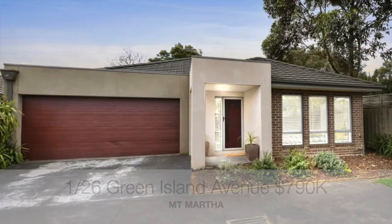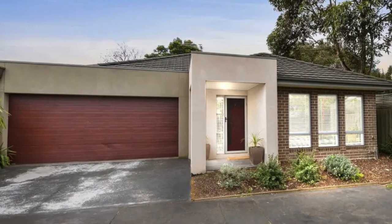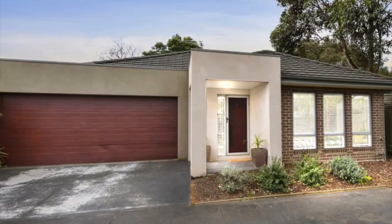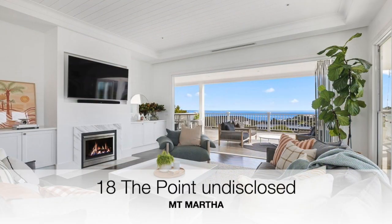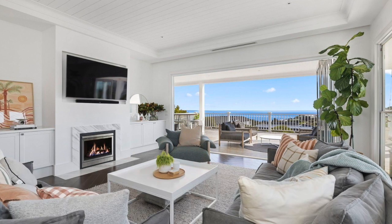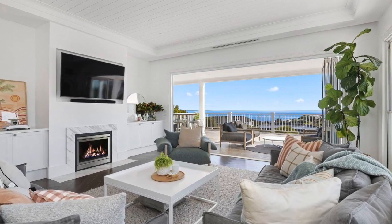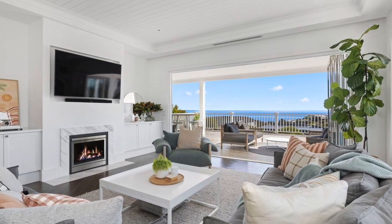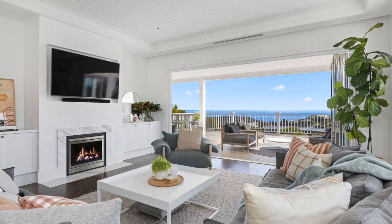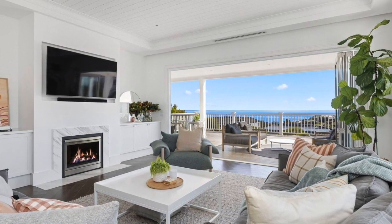Number 1/26 Green Island Avenue, a three bedroom, two bathroom unit has sold for $790,000. And closing out this week, number 18, The Point, Mount Martha, a four-bedroom, two-bathroom home with swimming pool and bay views has sold for an undisclosed price, but we've heard in the market that was in the vicinity of $3.3 million. So that's it for this week's report.